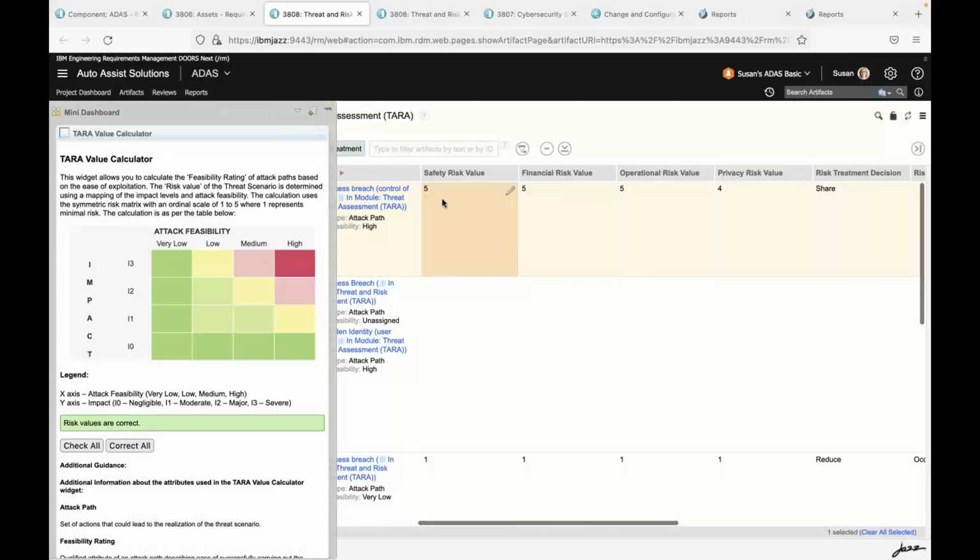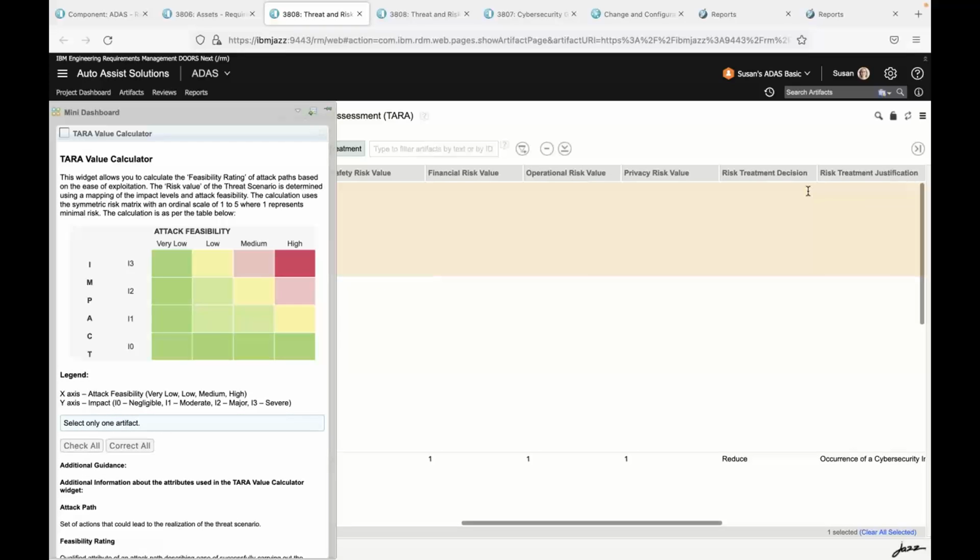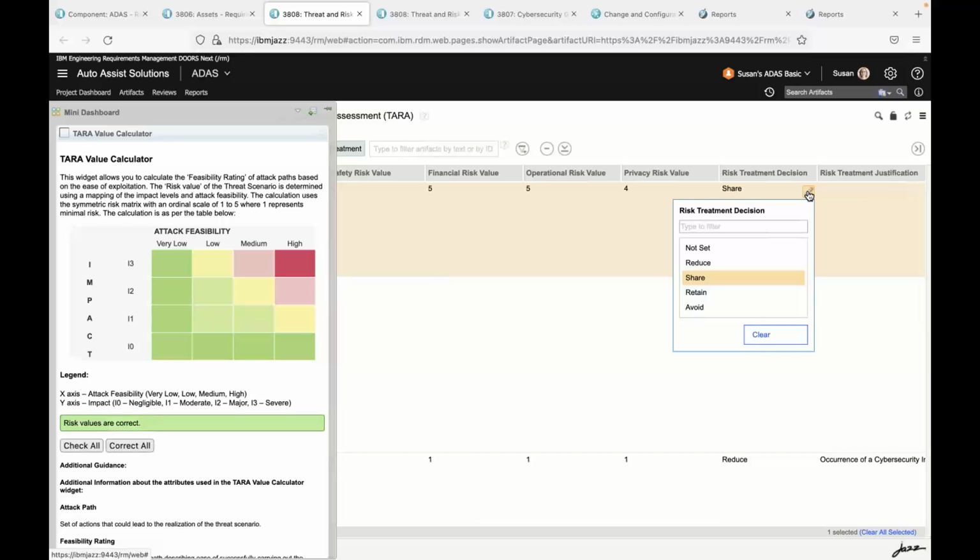And like I mentioned, this is really not exclusively mapping to the risk values or the risk level that is identified. It considers a lot of things, and you choose to do either reduce, share, retain, or avoid. Avoid is something that generally will flag off in our reports that you have chosen to avoid a risk, which is auditable. Like I mentioned earlier, reduce means that it should be associated to a cybersecurity goal. Share and retain would be a cybersecurity claim.